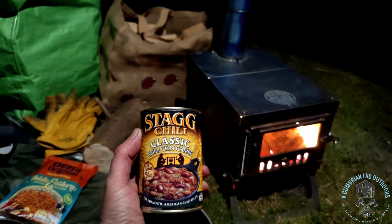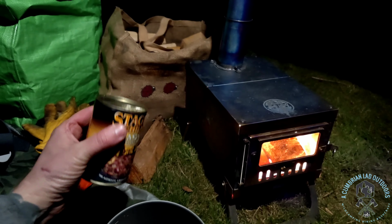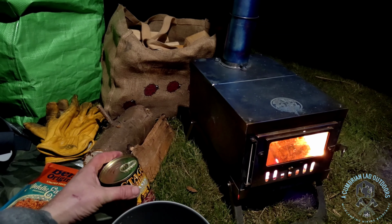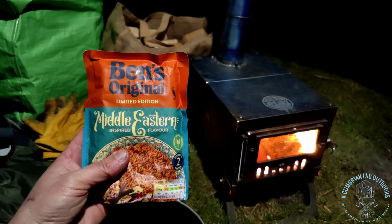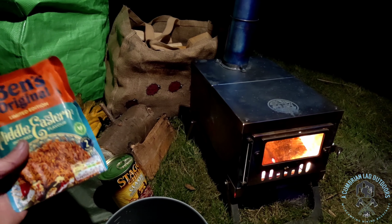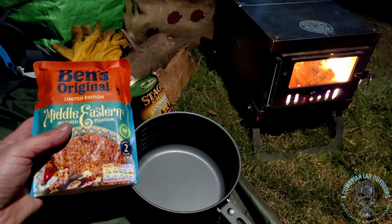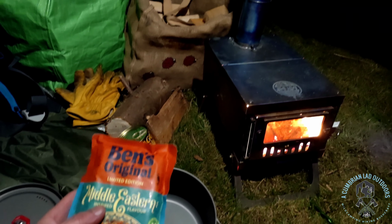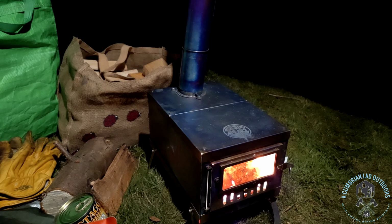We've got a tin of Stag chili, classic chili con carne, ring pull top, nice and easy, and some Uncle Ben's limited edition Middle Eastern flavoured rice. So all I'm going to do is put that all together in the pan, stir it up, stick it on top of the stove, let it warm up, and scran it.